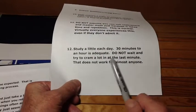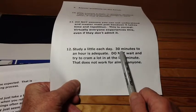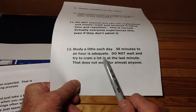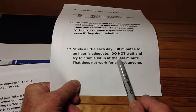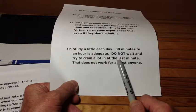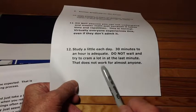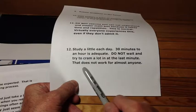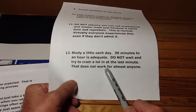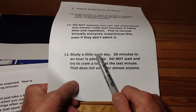If you try to wait and cram this in at the last minute for a test or some meeting you're going to have, you're almost surely going to fail. Do not wait and try to cram into the last minute. You cannot master anything worth mastering that way, and that applies to mathematics just like it would apply to music or sports or anything else. This is just the human condition. Cramming doesn't work for almost anyone. Some people can do it better than others and get away with it, but by and large, it's a failed process. So you've got to get yourself in the habit.